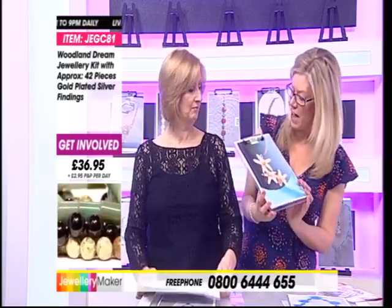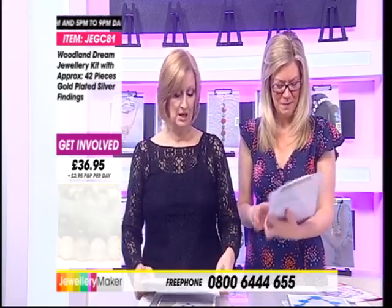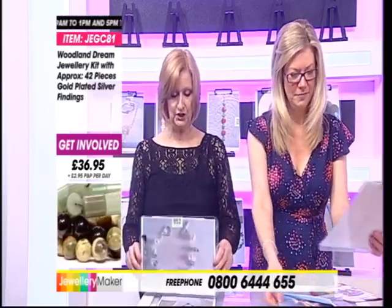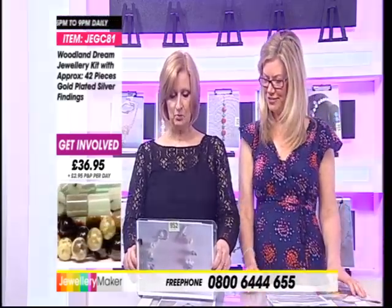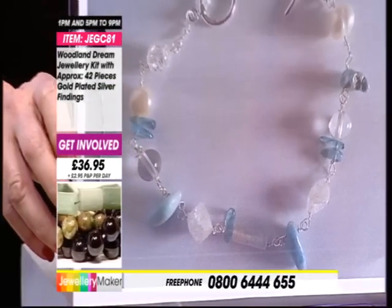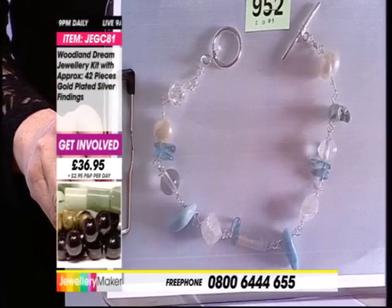Fabulous. The Wall of Fame and number 951. That's really lovely. Congratulations. Really nice. This is from Lizzie in Redruth and it's 952. So, hi everyone, here's my Wall of Fame. This bracelet was made from Larimar and apatite chips. Isn't that lovely and delicate? With pearls and a variety of white quartz gemstones.